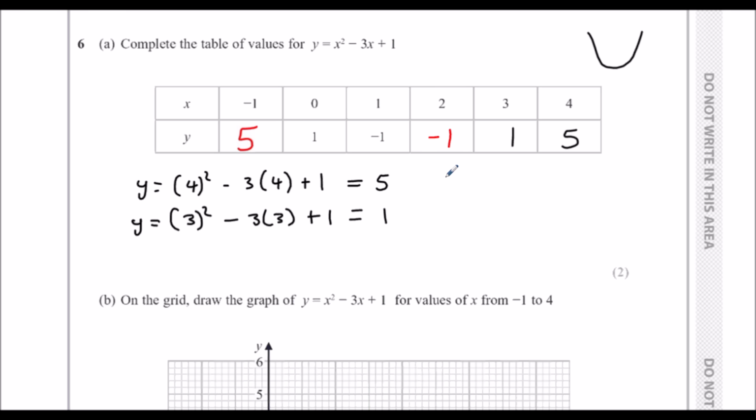So for 2, y equals 2 squared minus 3 2s plus 1. 2 squared is 4. 3 2s are 6. So 4 take away 6 is negative 2, plus 1 is negative 1. And with negative 1, negative 1 squared is positive 1. Take away 3 negative 1s. And take away a negative times a negative is positive. So it's 1 plus 3 plus 1, which is 5.